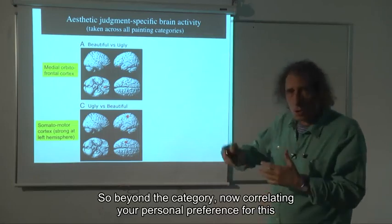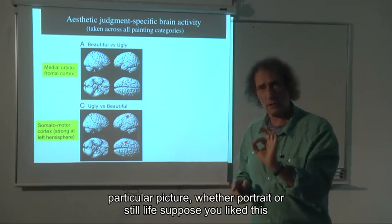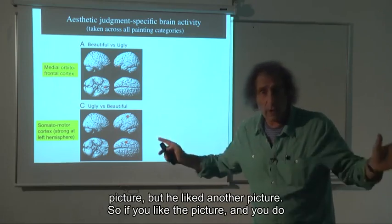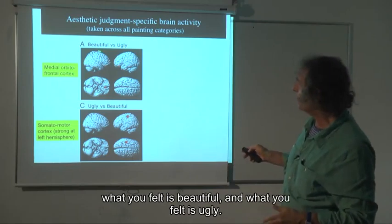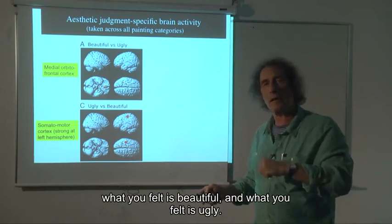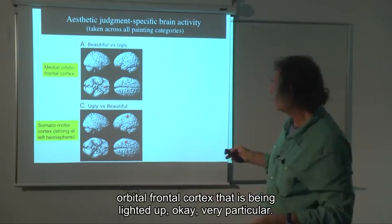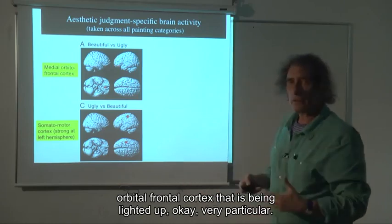Beyond the category, now correlating your personal preference for a particular picture, whether portrait or still life. Suppose you liked this picture, and somebody else did not like it, but he liked another picture. If you take what you felt as beautiful and what you felt as ugly, one minus the other, you see a particular region, the medial orbitofrontal cortex, being lighted up. Very particularly.